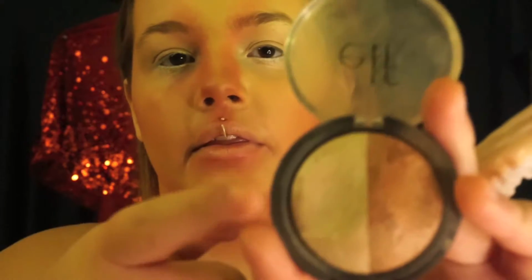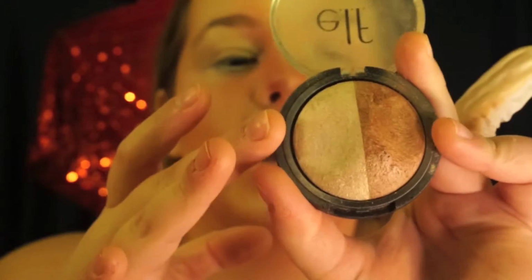Taking my e.l.f. Duo Baked highlighter and bronzer, and I'm using this side, and I'm just gonna take it and layer on top just the very high points. And here's where the magic happens with the nose.